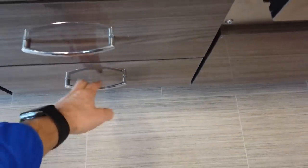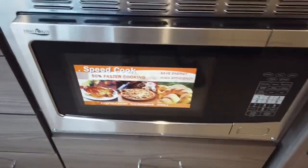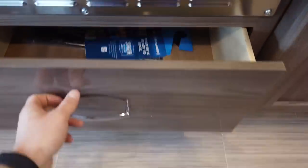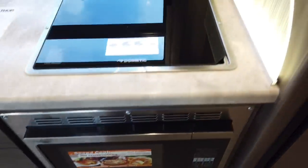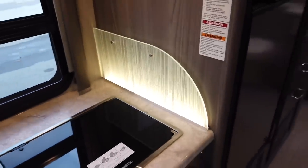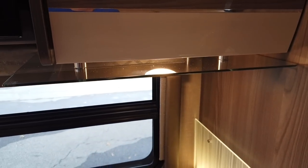And like I said, this is our luxury gray cabinetry, the darker of the two options. And you do get the convection microwave right here, stainless steel, with more storage underneath. And on top of that, you are going to get your Dometic two gas burners. Beautiful glass LED lit backsplash. And you do get the glass top on there as well.